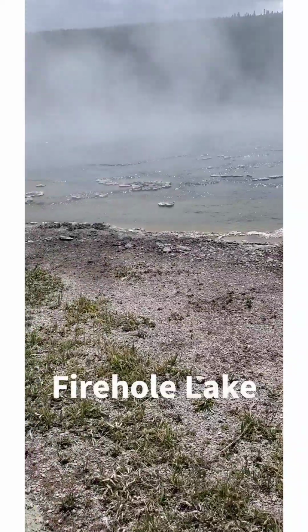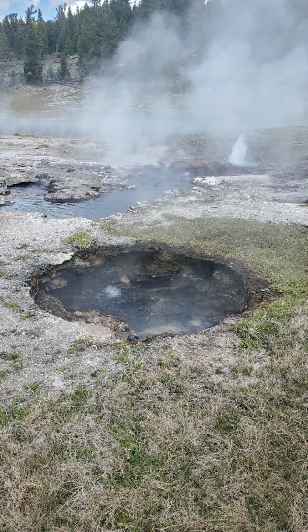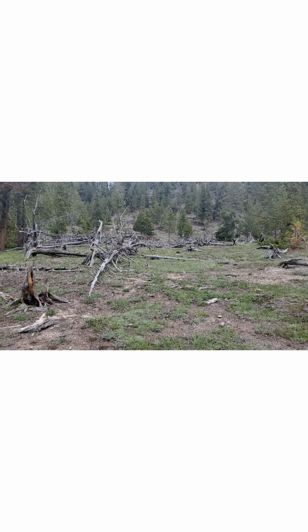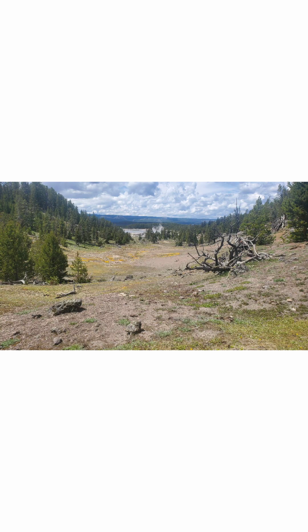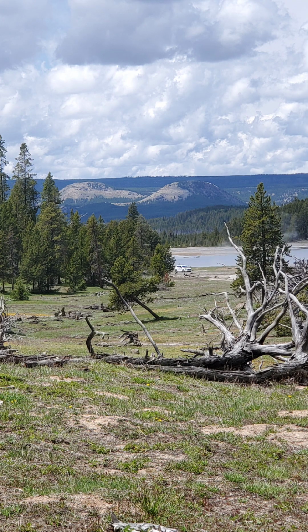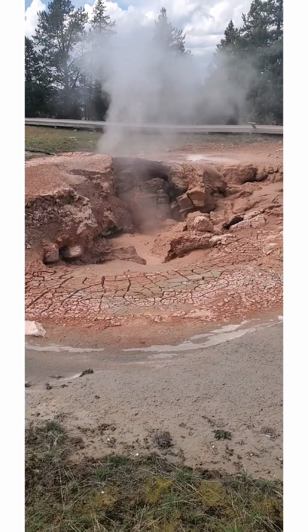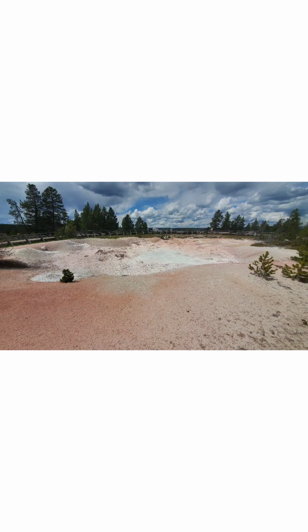So this was out at Firehole Lake, which kind of looked like it was boiling in a lot of places. We walked the walkways, but we also kind of wandered out into the wilderness a little bit, saw a marmot, took some better pictures of the view of the lake. It was just gorgeous. We stupidly did not take our bear spray with us, but did not come across anything except for that one marmot. But it was not as busy as a lot of the other places at Yellowstone, like the paint pots and the Grand Prismatic.